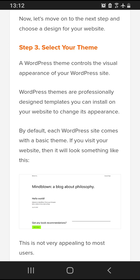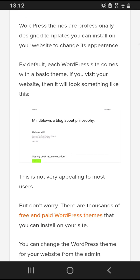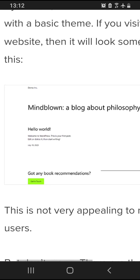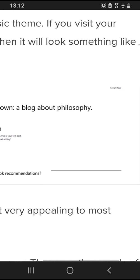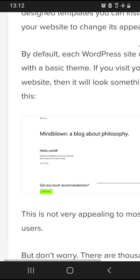If you visit your website, then it will look something like this, okay? Here we go. Let me zoom in, just to make sure you guys can see clearly, for those that need to. It's not popping up. Alright, but I think you get the point.